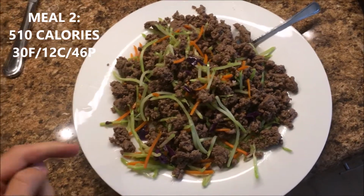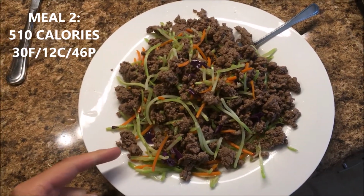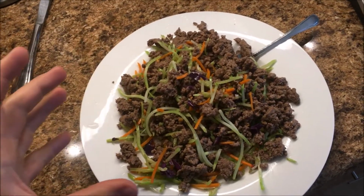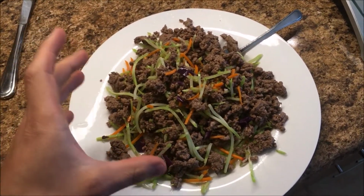All right, so for our second meal of the day, we just have 200 grams of extra lean ground beef with 2 cups of beet slaw mix, cooked in 14 grams of coconut oil. All right, it's 5:40 now and I'm gonna head to the gym.